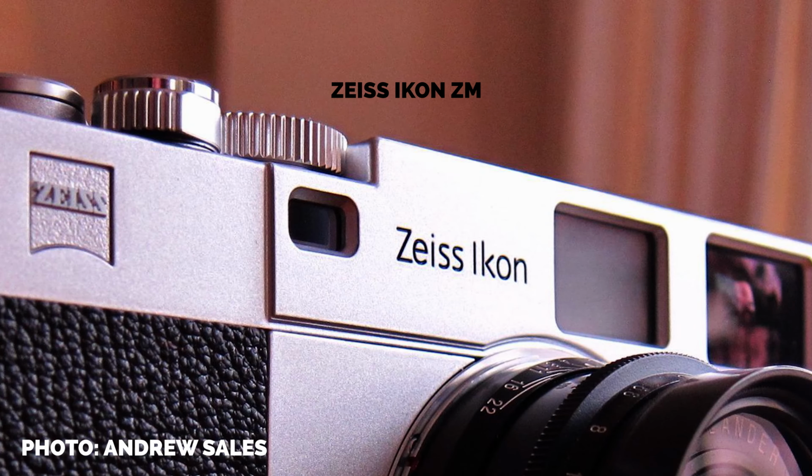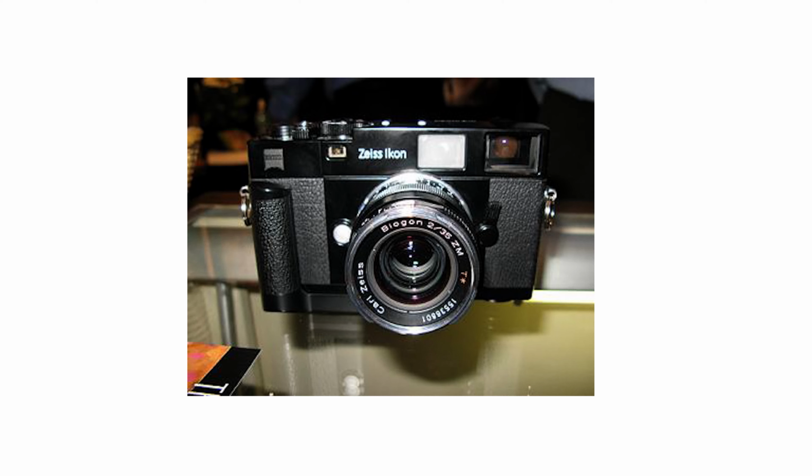Zeiss Ikon ZM. The Zeiss Ikon ZM came out in 2005. If you ask me, it's the most beautiful of all rangefinder cameras. The Zeiss Ikon ZM also takes Leica M mount lenses. The rangefinder is very clear, bright and big enough. The camera also has an aperture priority mode, and to compensate for the parallax error, the frame lines in the rangefinder move. How cool is that?